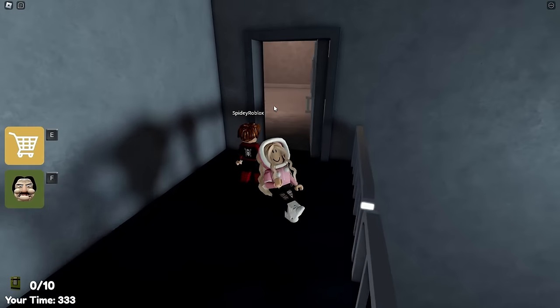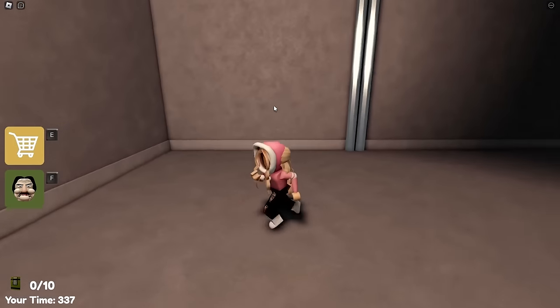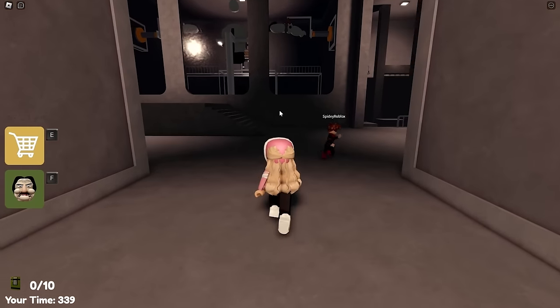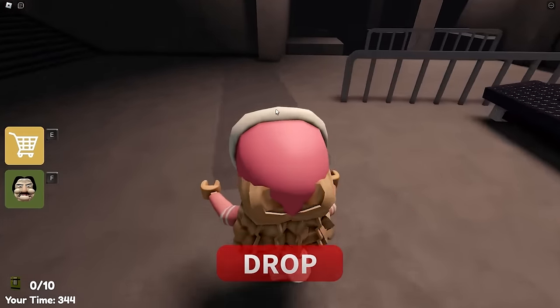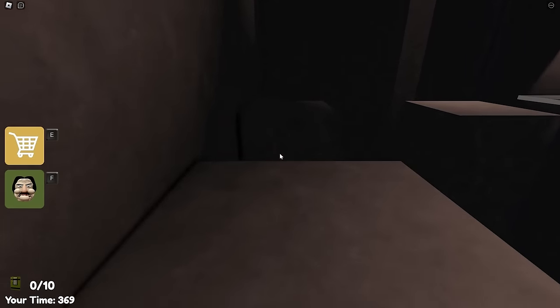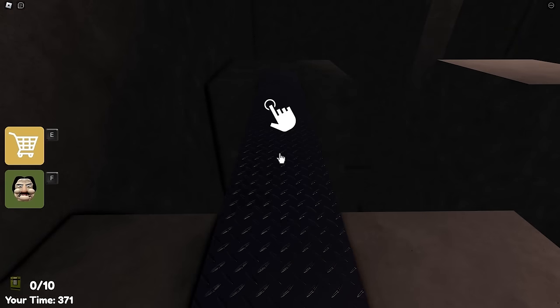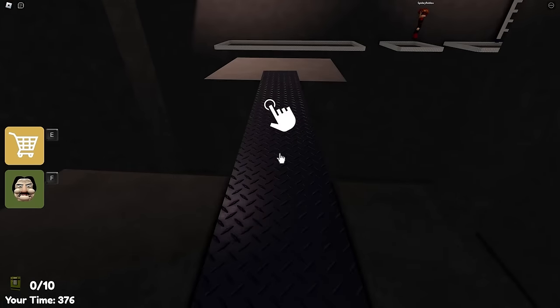We need to hit the door. Yes, let's get inside. What the heck? What was inside that glass window? That's Big Robot Suit. It's like an animatronic or something. All right, we got the plank here. We're gonna have to drop these all the way across so we can get to the other side. And figure out what the heck is going on with that robot suit up there.